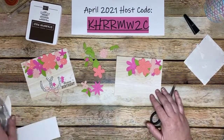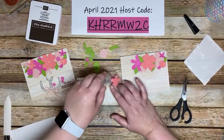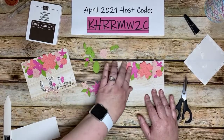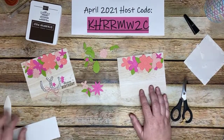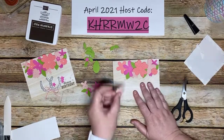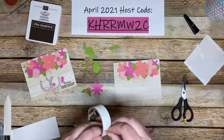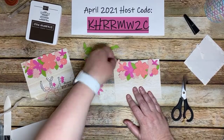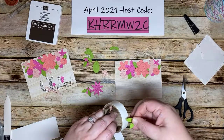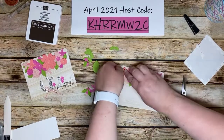There we go. Okay, so let's finish building up this side. All right, so we need this one. We're gonna put adhesive on it. And then we're gonna stick it right about here. And then we're gonna take this one and pop it up. All right, we're getting to the end, I promise. And then we want this little one here. We're gonna put a glue dot on the back of that. Actually, before we do that, we need to take this right here. We're gonna put a glue dot on the back of each leaf. And we're gonna kind of squish it together. And we're gonna stick it up underneath this, like that.